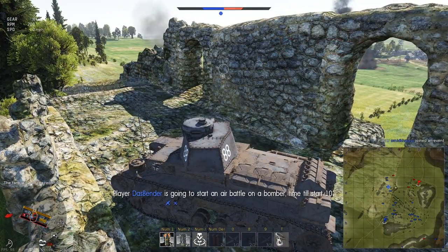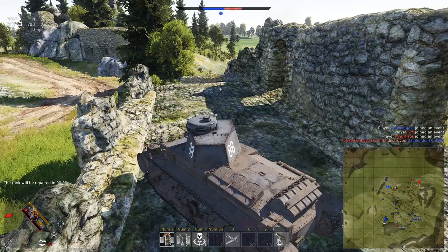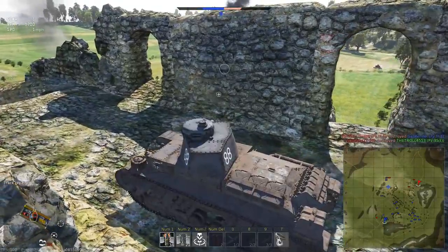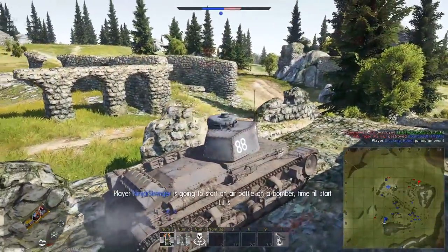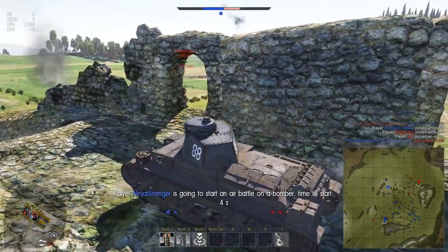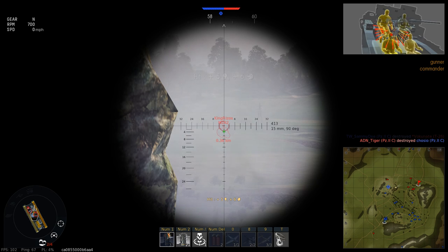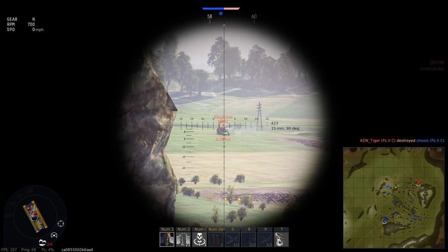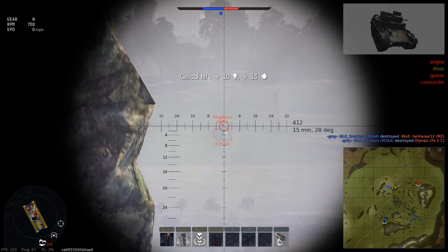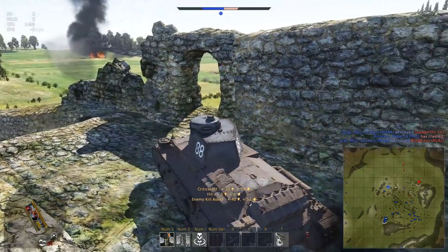10 seconds before I'm repaired. My gunner is out, or my loader is out. See somebody over here. They're kind of down the hill, so I can shoot this guy right through here. Oh yeah, my loader's back. Let's see if I can get machine gunning. Enemy kill assist. Dang it, man.